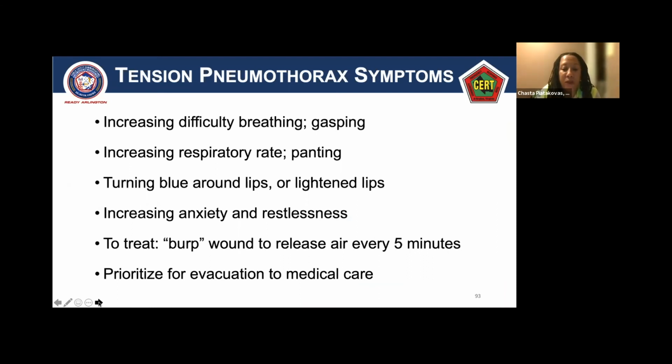Can anyone tell me what increased respiratory rate is? Is anything in chat? It's the panting, breathing like you're sprinting, one or two words spoken in between breaths. So people with this can go downhill very quickly. The best you can do with this is to burp the wound to let some of the air out and get them help ASAP.